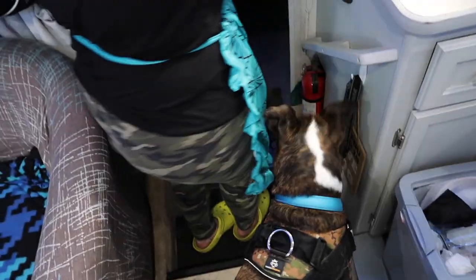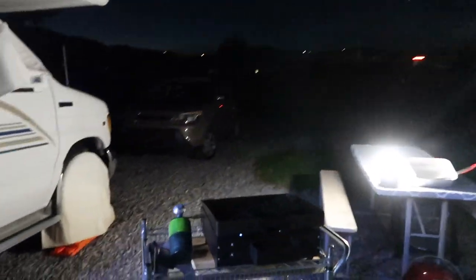Cody's ready, let's do it. You ready to go back outside? He loves it. You wanna go too? Oh my god. Okay. It's officially dark. Oh yeah. I like cooking in the dark though. I can't tell when I mess things up.